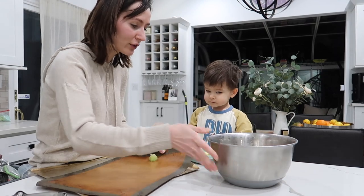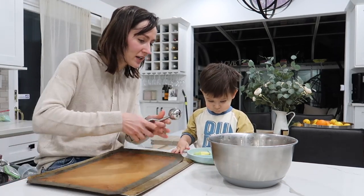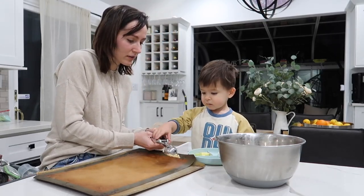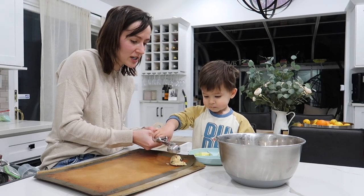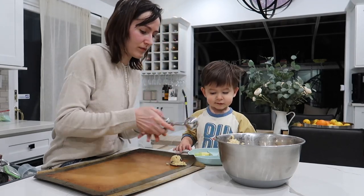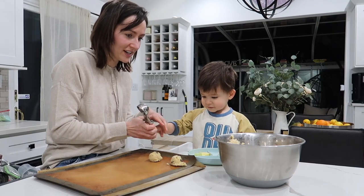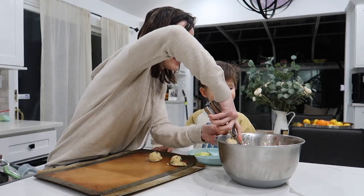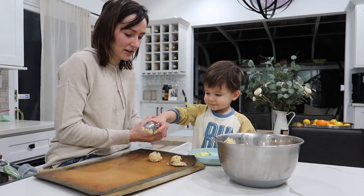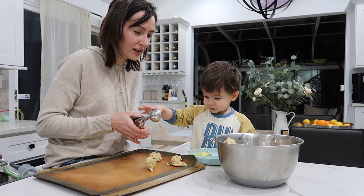Are you baking the melon over here? Let's put some cookies on here, okay? Can you help me? Ready? Can you put it on? One cookie, yeah. Again. Two cookie. Ta-da. Again. Add three fingers. Three cookie.